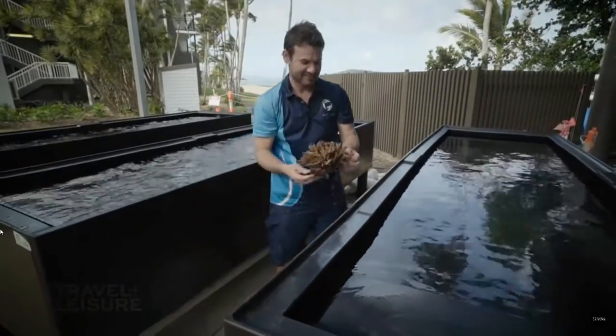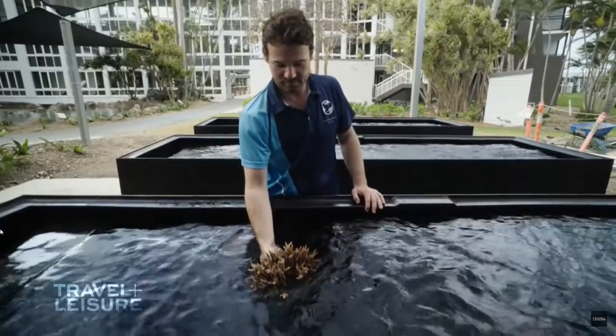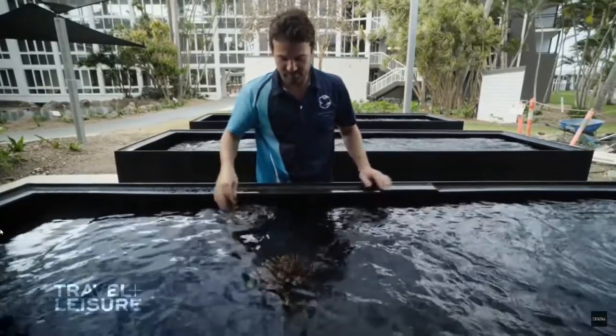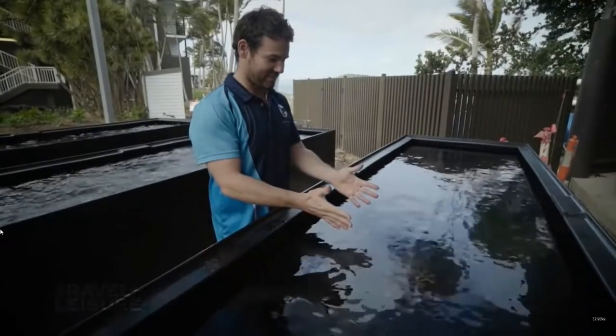We've got the coral raceways up and running, ready to go, and the very first coral is about to go in it. Let's do it. Well, this is it. All right, coral. Wow. Yeah. 8 months of planning and this is it.